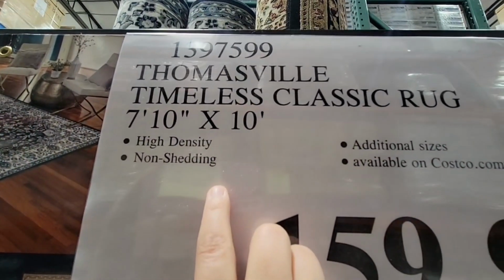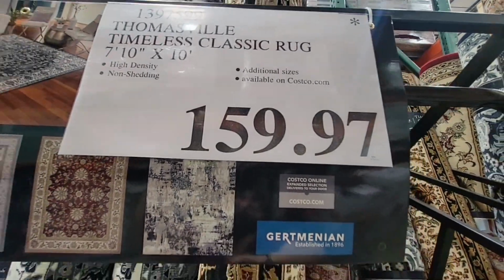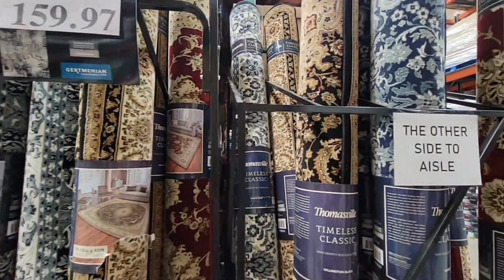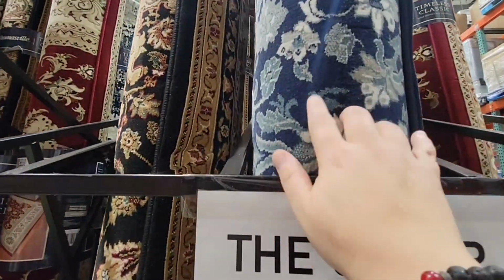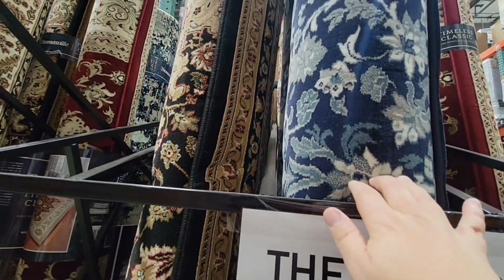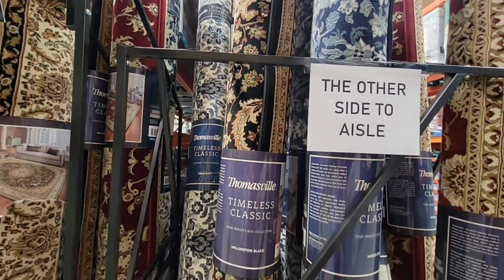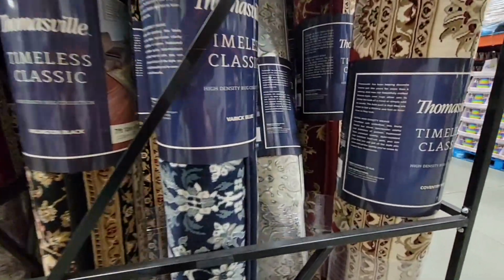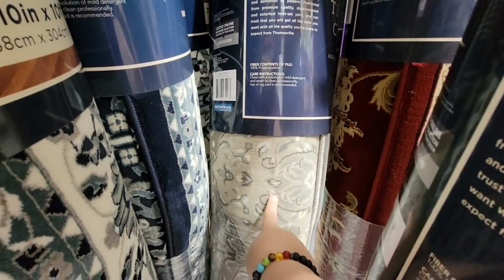I like that non-shedding. I got a rug one time and that's all it did. I had to put it in the garage. My garage has different rugs and it keeps it soft. Now, like I said, how would you choose which to get? These are so beautiful. Very classic rugs. It's called Timeless Classic. I like this one. That's the one I like.